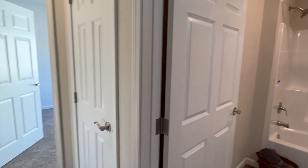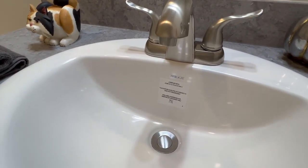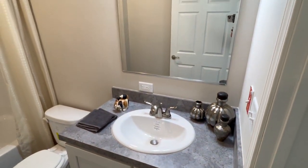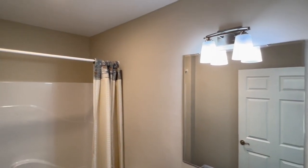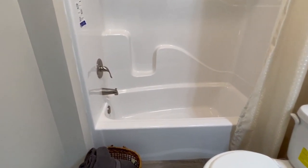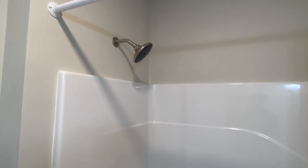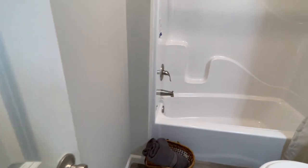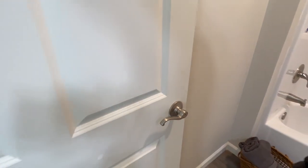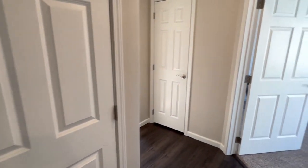Straight from off there, we have our first bath of the tour. Very nice faucets in really all of their homes here. But man, oh man, this is nice in here. Shower tub combo. Got the nice door levers. We come out of there.